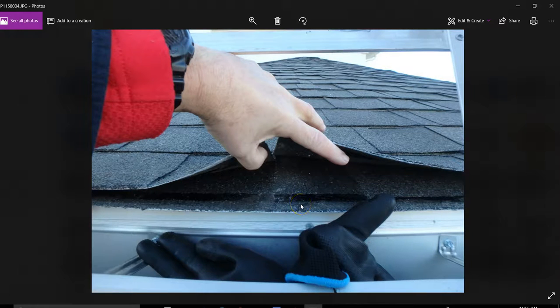Okay, so here you can see this is the roof cover. You see the sealant here. You can see that dark strip. That's adhesive, and it's not activating. It's not taking hold. Once that takes hold, I should not be able to lift it up with my fingers.